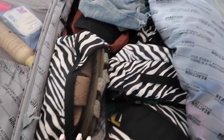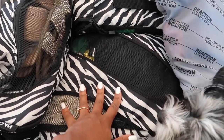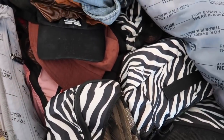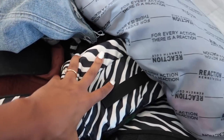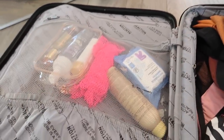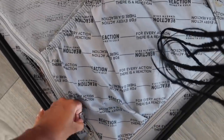In this section, I have all of my sandals. I have all of my cover-ups in this one right here. I have a few hats, one workout outfit, all of my swimsuits in this one. These will have all of my slides. And then this one has all of my heels. This is the most amount of heels I brought in a while on a trip. Let's see if I actually use it. I usually never wear heels, but we'll see.